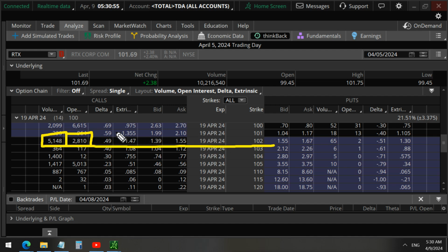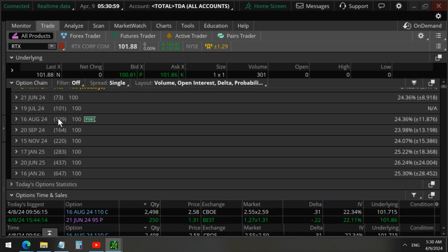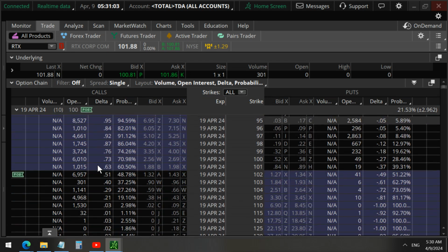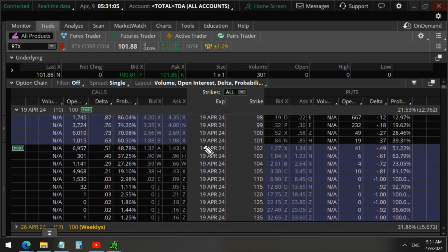Okay. And so when you take a look at this trade here on the chain, you can see that the open interest is now increased here, 6,900, much greater than those 2,000 that were prior opening. Okay, so that is how we know these were opening trades, and most of them were being bought to open at this 102 strike calls.